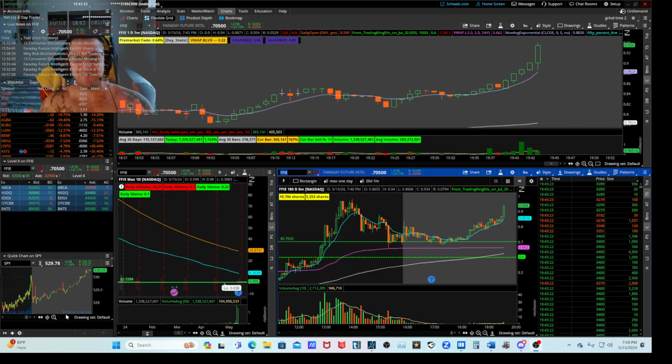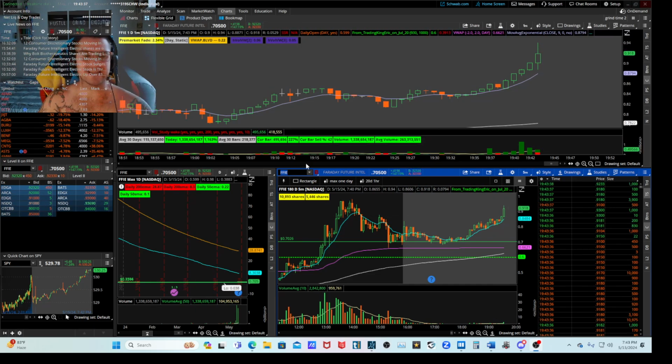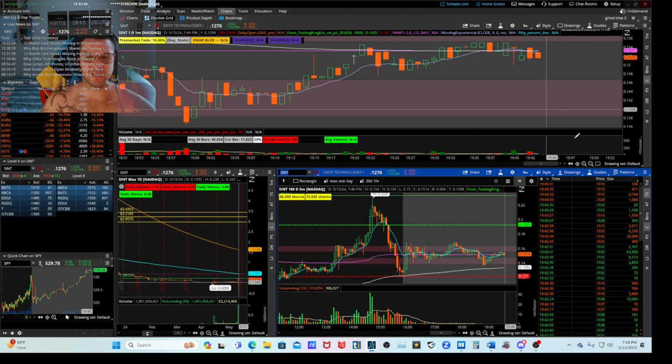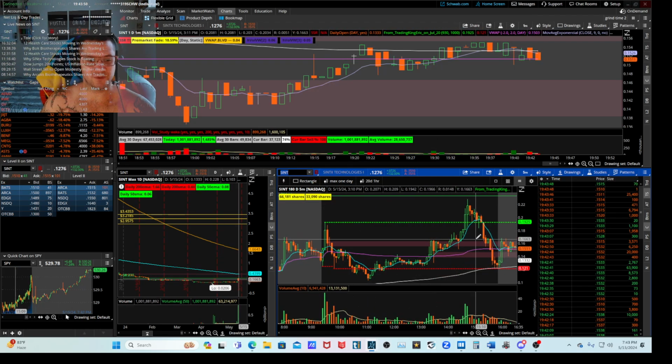The pennies, FFIE is still going. Hopefully it closes really strong, and then tomorrow we see that dollar break. But phenomenal penny runner again today. This one, along with SINT. I thought this one was a great one too. It did give back its whole move, but this one really did what it had to.